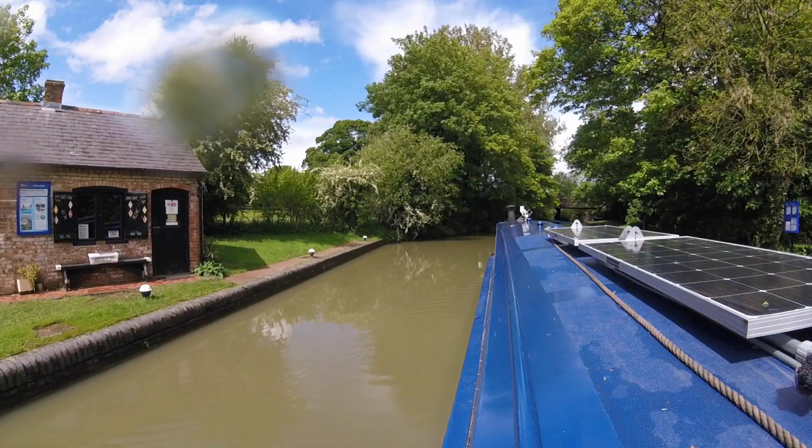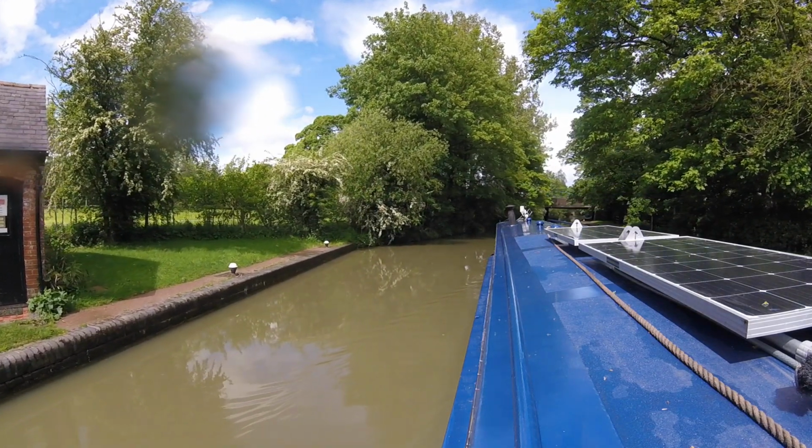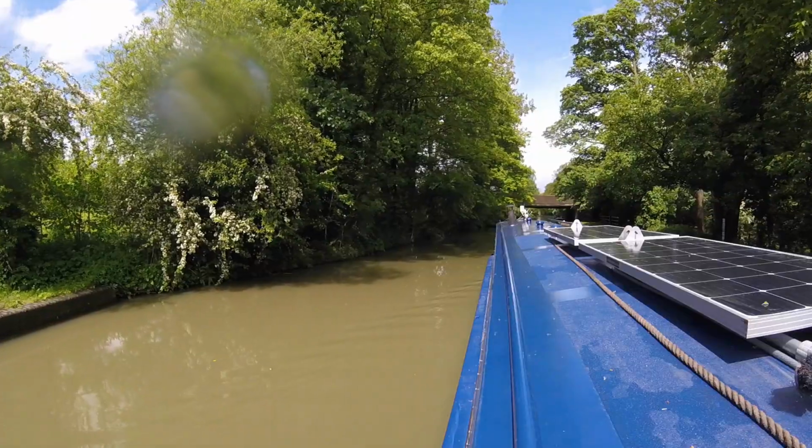So I'm on my way again. It's 2:40. So that's good. We're going to go just beyond bridge 8 and moor up for the rest of the day. I've been travelling for quite a few hours now. All sorts of weather. Sun, rain, sun, rain, sun, hail, sun, rain. It's been quite an experience, I think one could say.